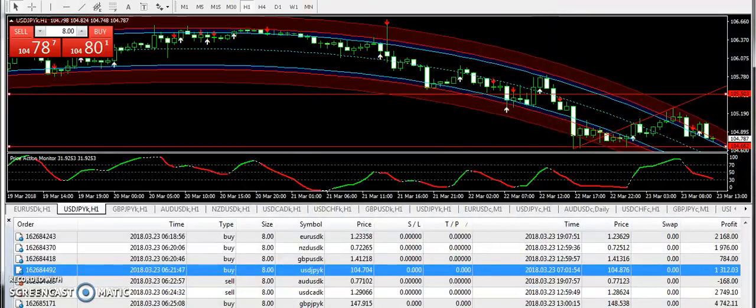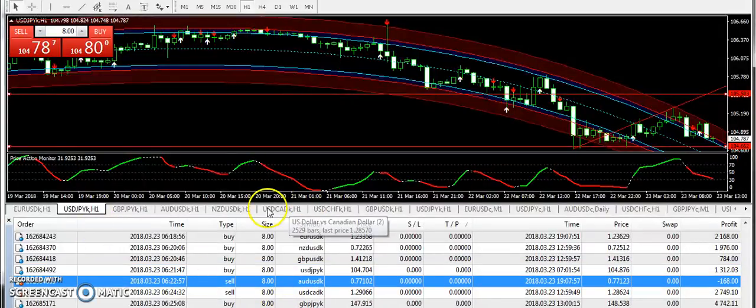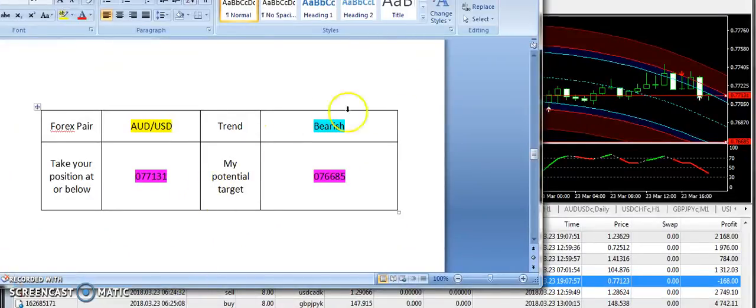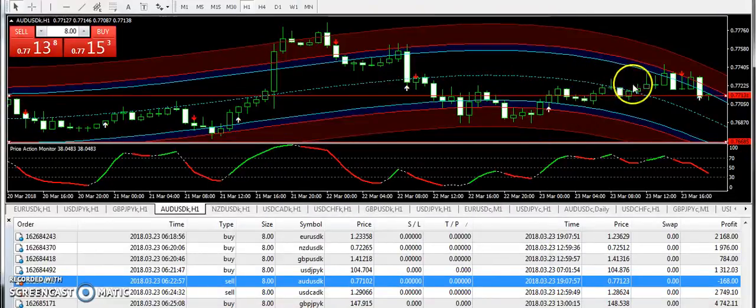Okay, now let's talk about AUD/USD. I think there is no need to explain it because the signal is just on the way. So guys, I have supplied the bearish trend, but however today the market kept itself in a range.